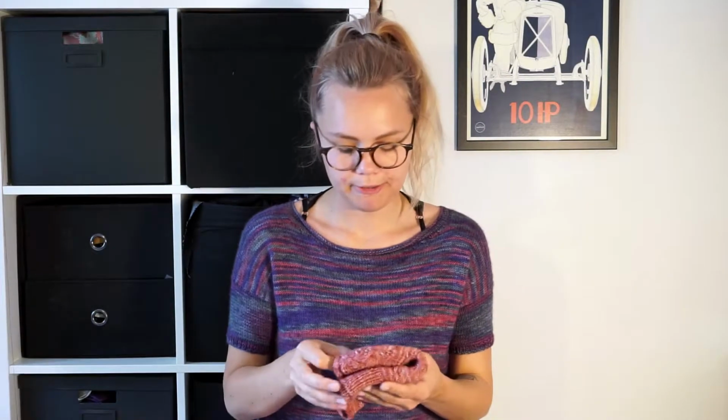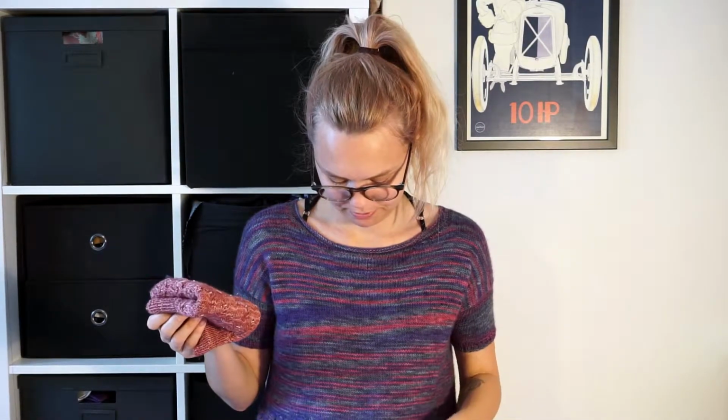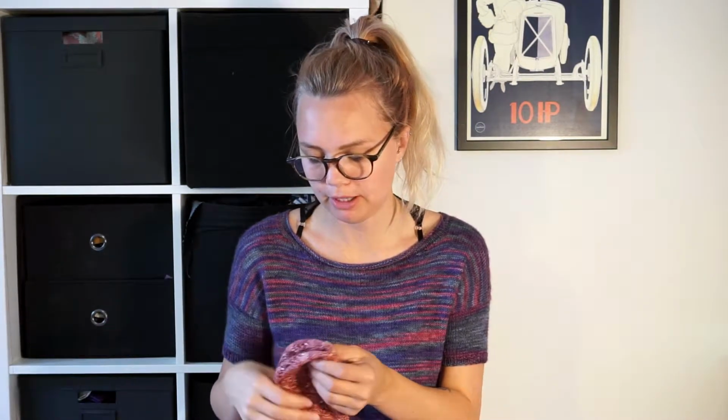Yes, so that's what I finished after this one. So I've been on a knitting frenzy basically. And then, when I was knitting this one for the billionth time, I broke one of my 3.5mm Knit Pro Symphony interchangeable knitting needles. I swear to God, there is something about those needles, they just break.